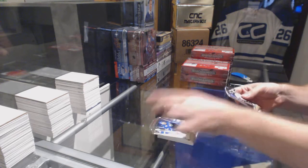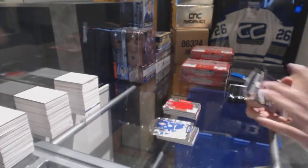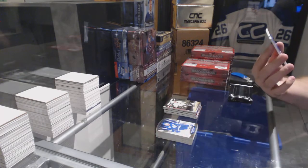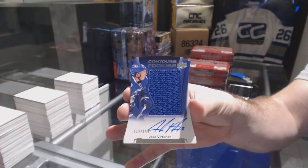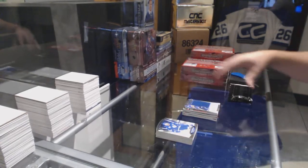We've got a rookie resume for the Pittsburgh Penguins, Sergei Plotnikov. And for the Canucks, number to 199, rookie jersey auto, Jake Virtanen. That's kind of cool.